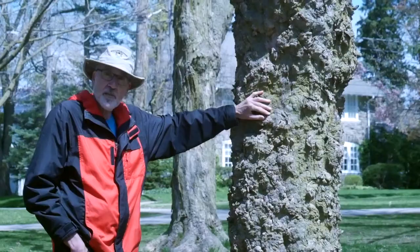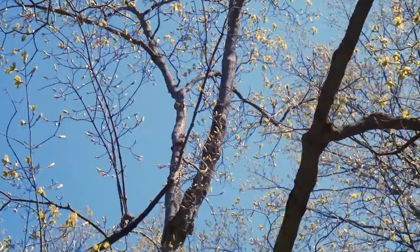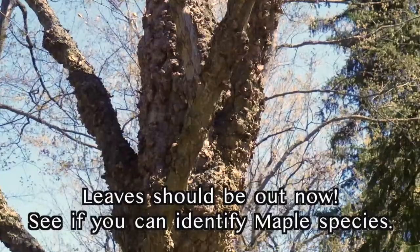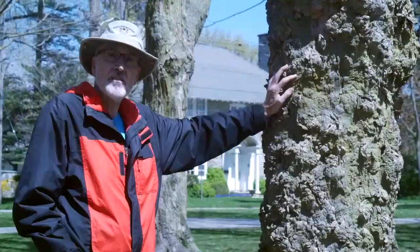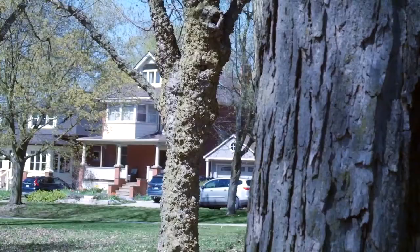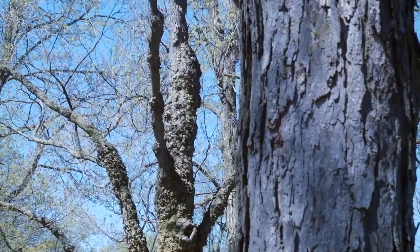So one of the things about this time of year is that the leaves of the trees aren't out and the flowers aren't out. So while we think this is a sugar maple, until the flowers and the leaves come out to enable people to identify it, we're not exactly sure what species it is. One of the other things about this tree, if you look at all the maple trees in this area, this is the only one that looks like it's had any problems. All the others are nice and straight and tall and nice smooth bark. If you look at Old Lumpy, Lumpy's got bumps all over the place.